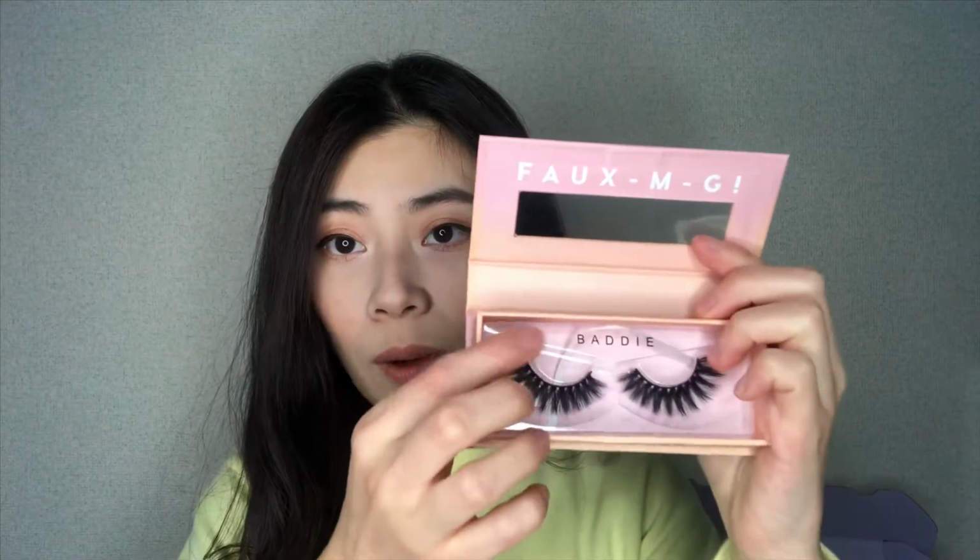First thing, I got two pairs of lashes. And this is my first time trying Colourpop's lashes. I got this one, it is named Betty, and I think these are really cool big lashes. It is good for a New Year party or every day, just depending on how I feel that day, and I really like it.